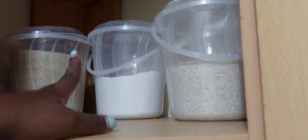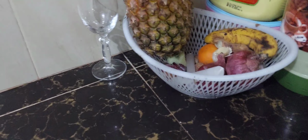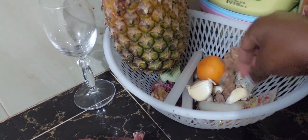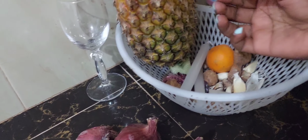So also proper containers. Anyway guys, as you can see, I currently have just three onions. I don't know if you can see. And also, okay, I need to really clean this up. This is actually for throwing. And I also need to buy tomatoes.